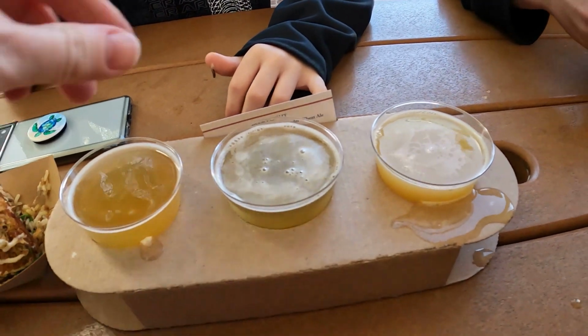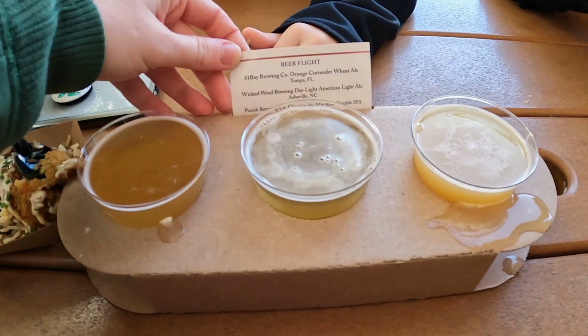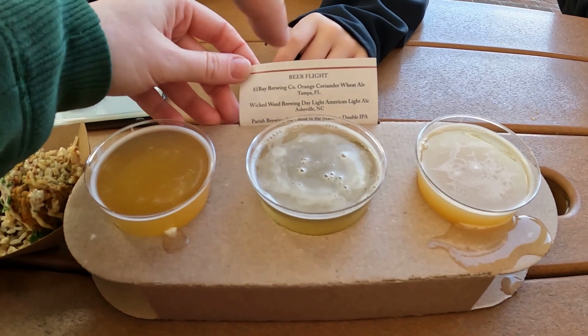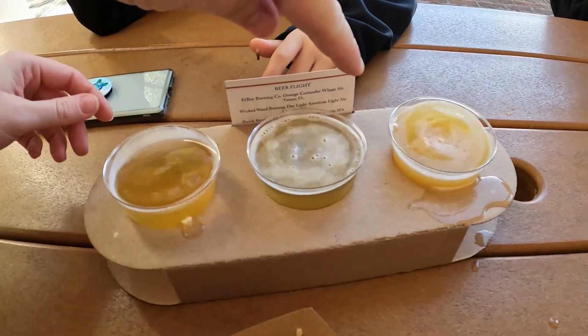We also got a beer flight. Yep. I need to go left or right. This is the 81 Bay Brewing Company Orange Wheat Ale. This is the American Light Ale. And then that's the double IPA.